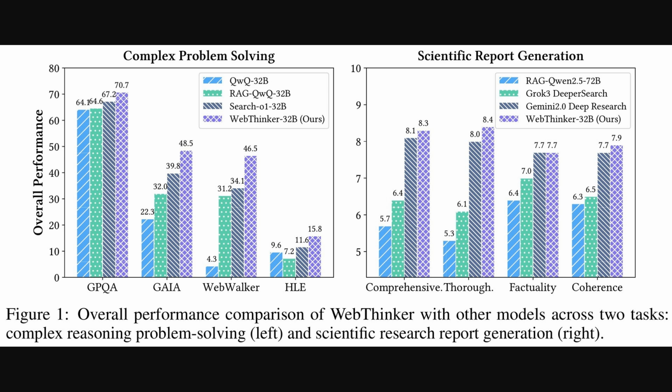Then, on the right, we see results for scientific report generation. Here, models are judged on things like comprehensiveness and factuality. And again, WebThinker 32B is performing very well, often leading the pack. One comparison model here is RAG Qwen, where RAG stands for Retrieval Augmented Generation. This is a common technique where the AI first searches for relevant information before generating its answer.